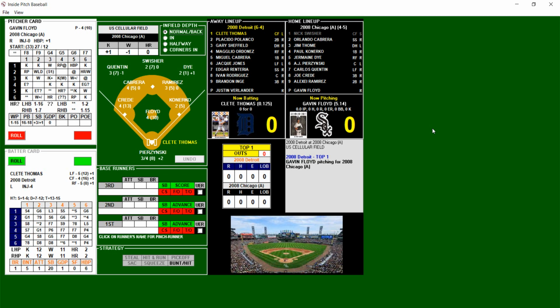In today's game we have the 6-4 Detroit Tigers taking on the 4-5 Chicago White Sox. This is game 2 of a 3-game series between the Tigers and the White Sox. White Sox winning the first game. They're looking to go up 2 games. And Tigers looking to even the score of the series.